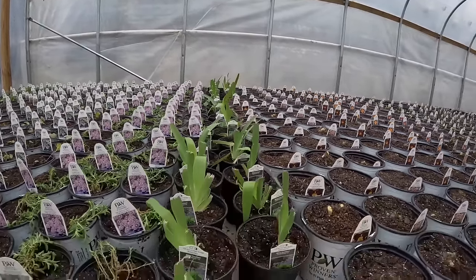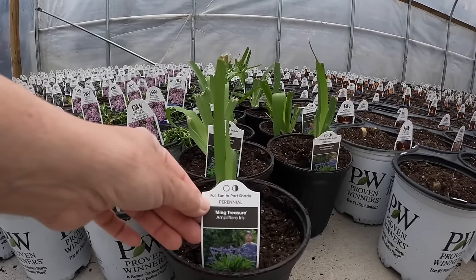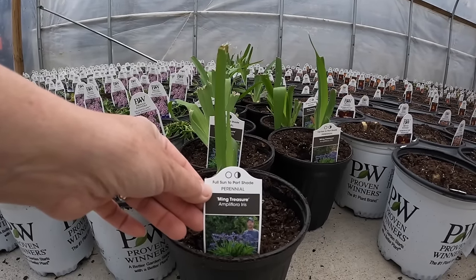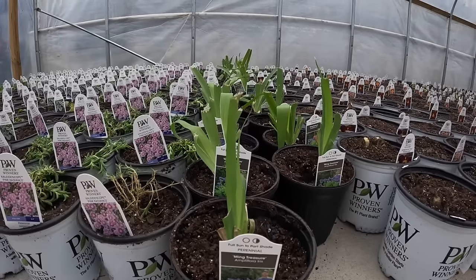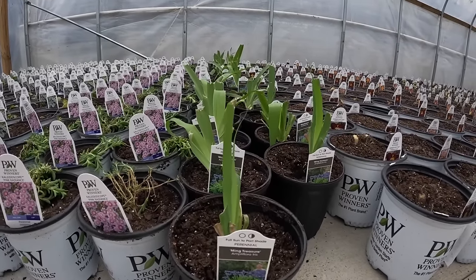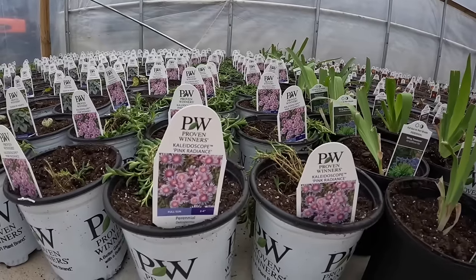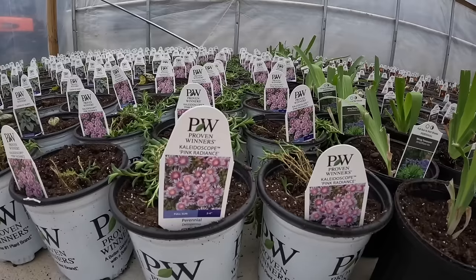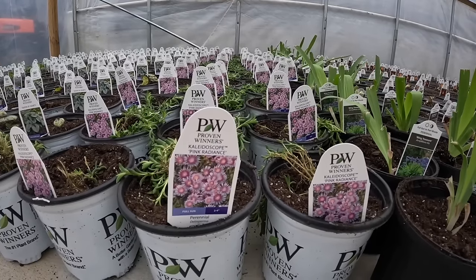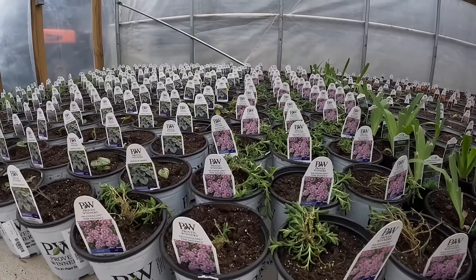We've got Ming's Treasure. This is an iris. This is a huge, huge iris. I saw a mature plant in the Walters Gardens display garden, and it was taller than I am. Huge. The brand new Delosperma. This is the Kaleidoscope. This is a new series from Proven Winners. This is Pink Radiance. We will have Razzle Dazzle. It just was not on this order. So Pink Radiance.